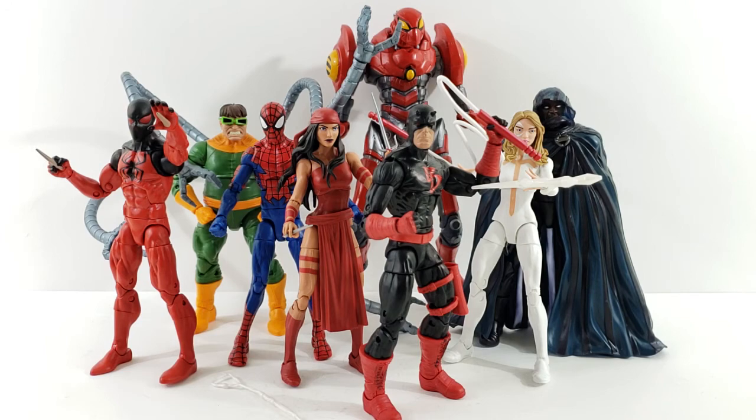This wave, like I said, I probably would rate the Daredevil as the lowest, just because I feel like we have so many Daredevils, whereas the other ones are much more improvements or figures that we don't have. But enough of my rambling. Let me know in the comments what your favorite figures are.